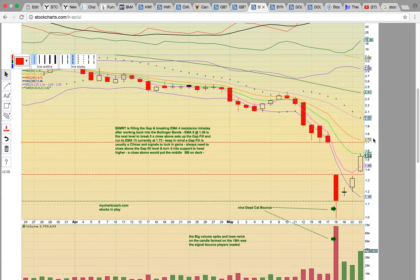So if you've already got your targets laid out at 170, 173, notice that you've got the EMA 13 right here, then you could be one step ahead of the herd. Keep in mind, if it does break above EMA 13 and the bottom of the gap, it does have potential to run up to the middle Bollinger Band. You never know how far these plays will run, but keep in mind, if it hits resistance after filling the gap, that will likely signal a temporary top.